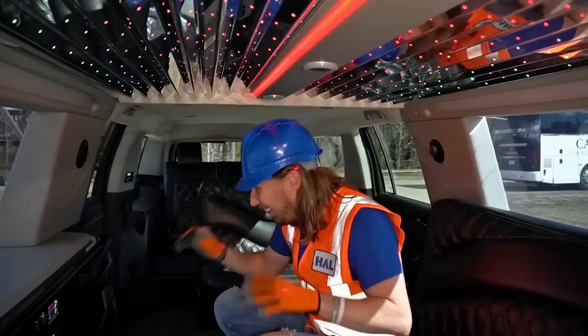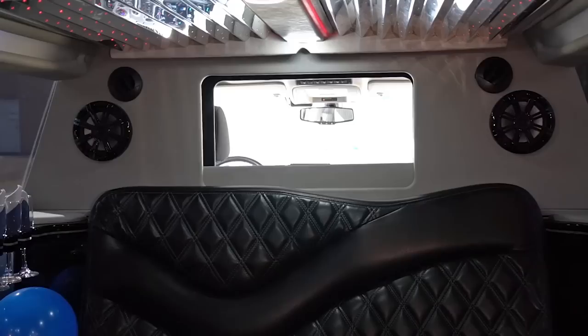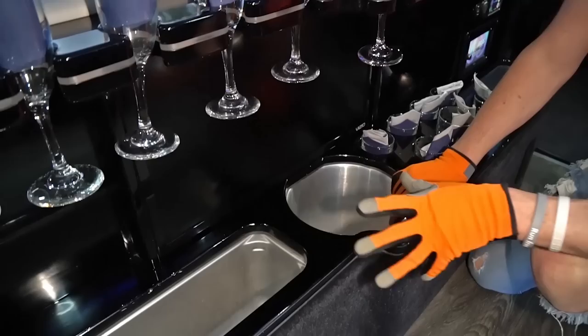And we actually can control the partition back here too. Let's see. It's going up. And we might need to leave it up because of all the awesome fun we're gonna have back here. There we go. Look, this is cool. We actually got a place to bring our own drinks and food to keep it all nice and cool. That's awesome.